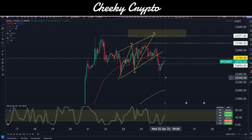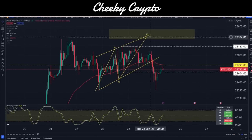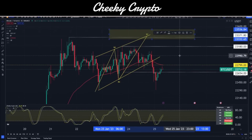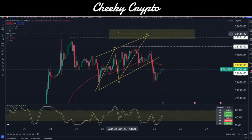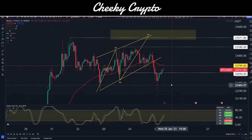Okay, let's get right down into this one. USDT and Bitcoin pair here on the hourly chart, and Binance is our data source. Now, following on from yesterday, I was expecting a move upwards towards our liquidity between 23,003 and 23,005. And as you can see, obviously we broke down out of our higher highs and higher lows. Okay, so we were expecting the breakdown, but I was actually expecting it to happen after we pushed up a little bit higher.